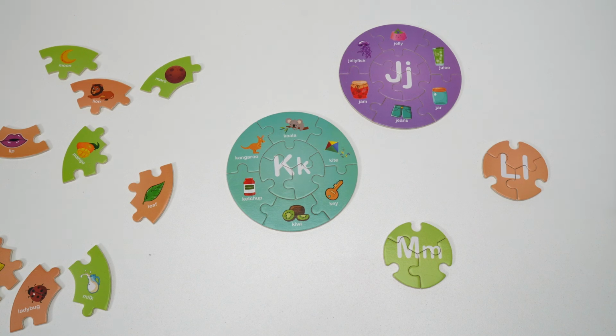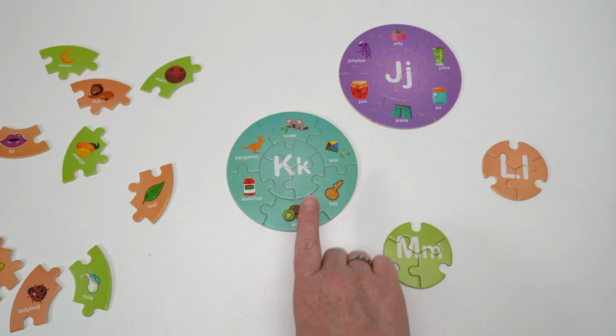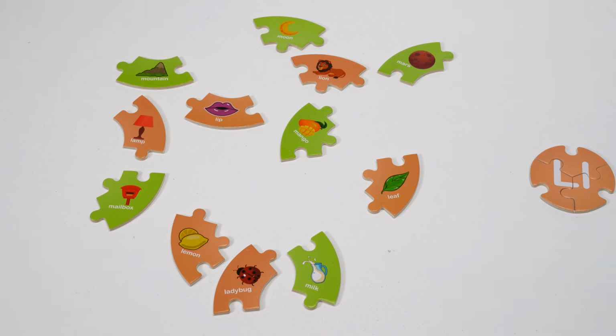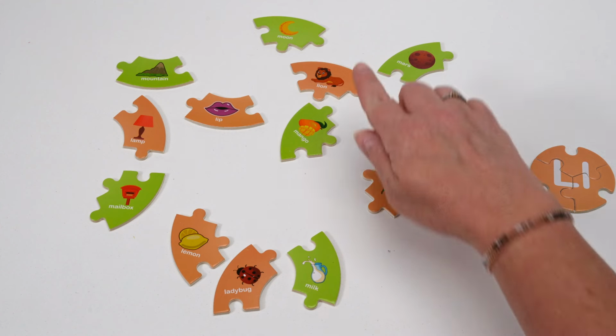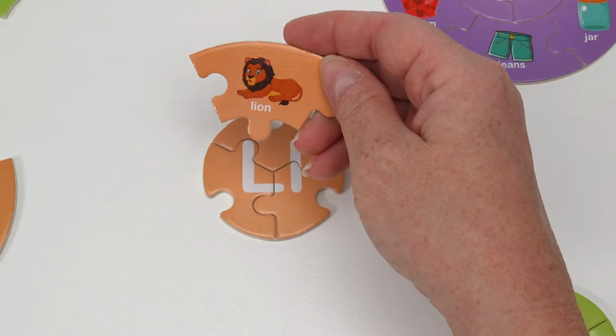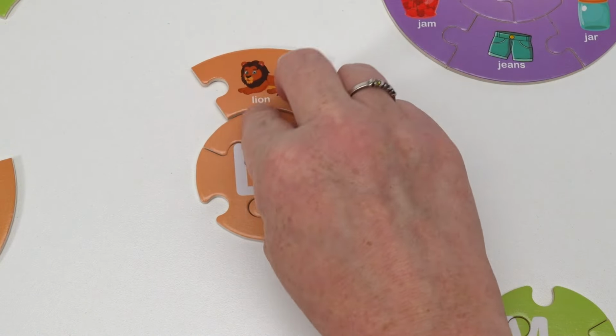What letter comes after K in the alphabet? We had J, K, L. Let's get letter L. L makes a L sound. Do you see a piece that starts with the letter L? How about lion? L, L, lion. Yes, lion starts with the letter L.